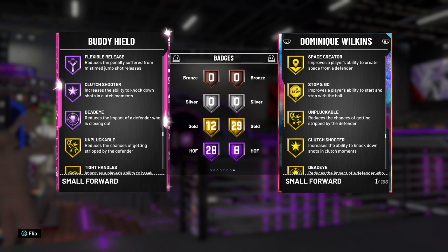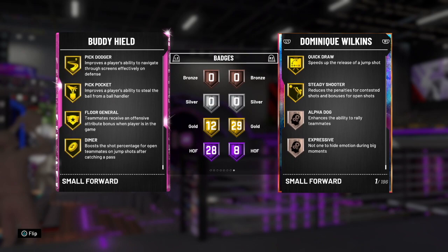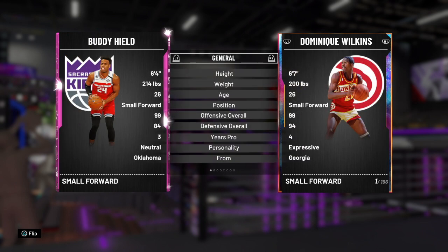He's literally the best shooter and the most green light shooter I have ever used in a 2K game. It's absolutely wild. He also has some really nice stuff like floor general and dimer. Run him at the 2, don't run him anywhere else, run him at the 2. And he is a beast.